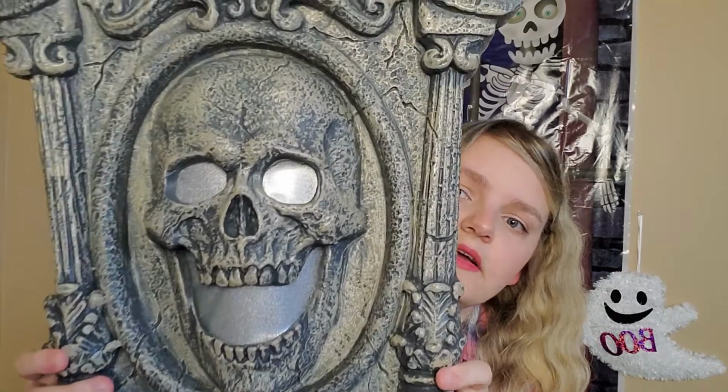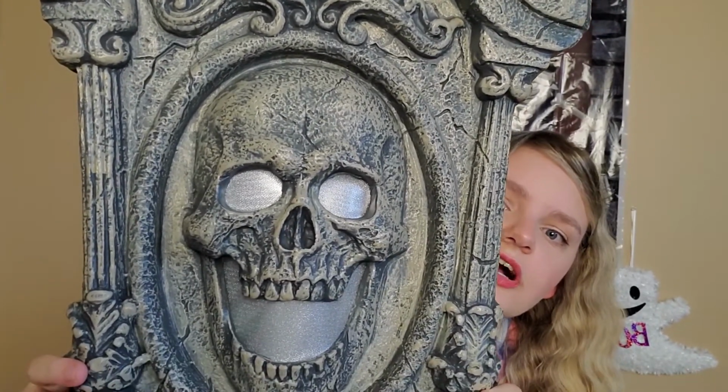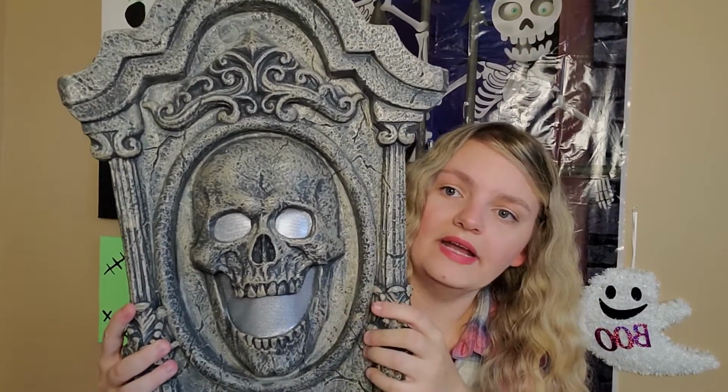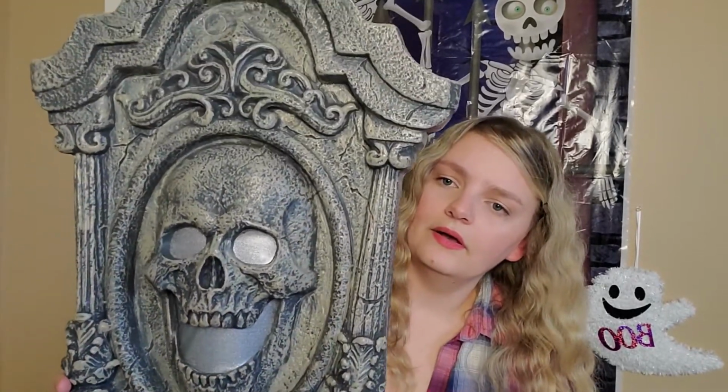Look at the work around the teeth. That's really cool. Looks like the jaw muscles are working hard. The nose is cool as well. And this one, the eyes and the mouth light up, which is super cool. The only thing I would have liked is if there had been one of those clever names on the tombstone. Maybe if you're handy with that sort of thing, you could do that yourself. Unfortunately, I think I would just ruin the prop, so I won't even be bothering to try that.